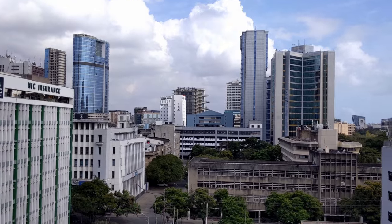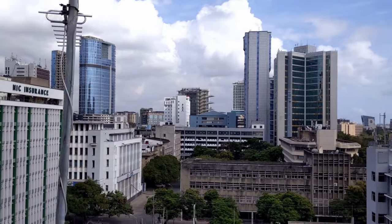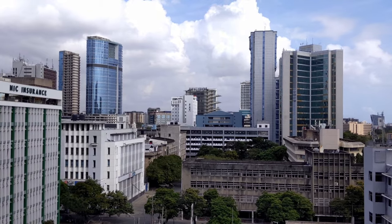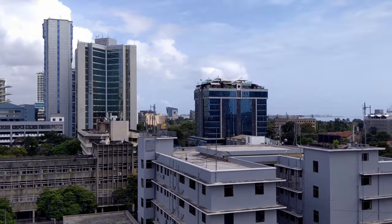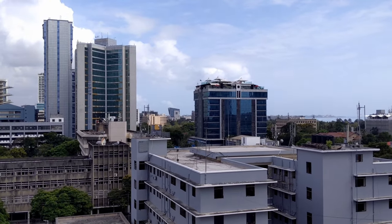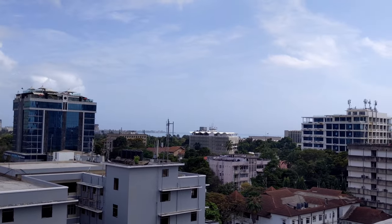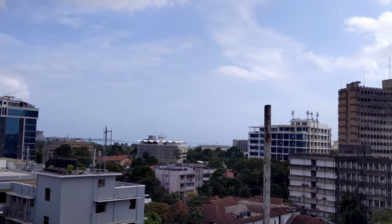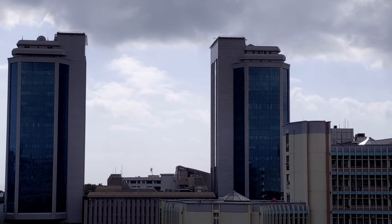But now I can say this is not a CBD actually. This is not the central business district of Dar es Salaam. The central business district of Dar es Salaam can be Kariakoo maybe. But this is just a city center. So if you want to explore the history of Dar es Salaam, you can just come here. This place also has the National Museum, where you can learn more about the history of Tanzania.